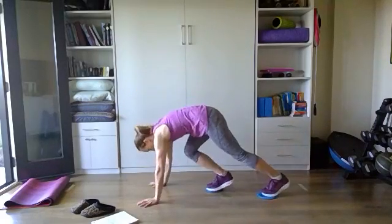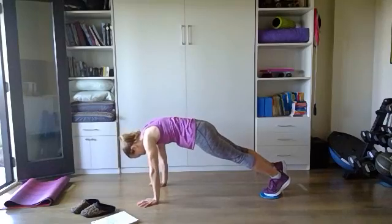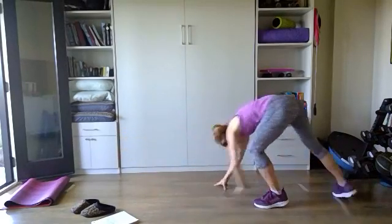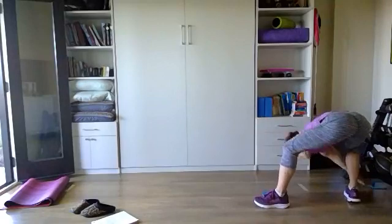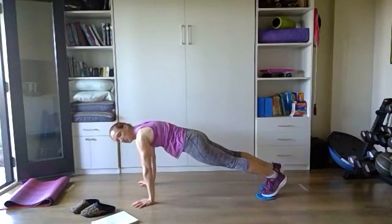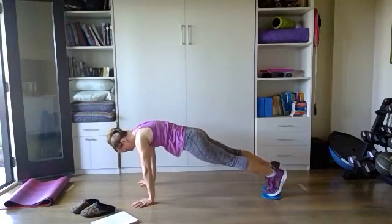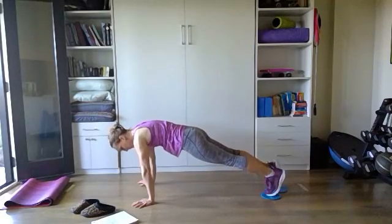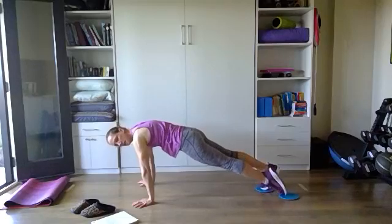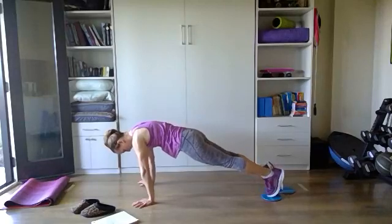Next, I'm going to get into plank, and I'm just going to kick my slider all the way across the room. This is going great. I'm working on my blooper reel. I don't really have a good blooper reel. So all I'm doing is flicking each foot in a plank. You're really engaging your calves, and it's just a flick.